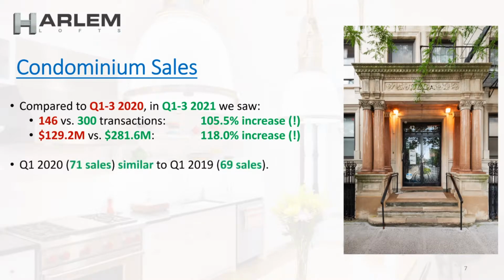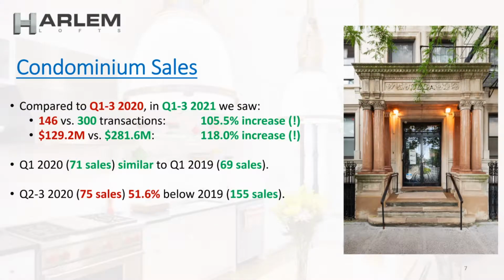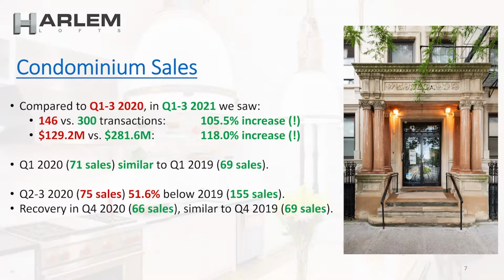Going further back, in quarter 1 2020, just prior to COVID, we saw 71 sales, very similar to quarter 1 2019, going back even further, 69 sales. So the market was proceeding, and then it got hit hard by COVID. The condo market is higher volume, lower price than the townhouse market, so the market fluctuates more and it fluctuates faster. Quarters 2 and 3 2020, we saw just 75 sales, which is 51% down on 2019 when we saw 155 sales. There was recovery in quarter 4 2020 when we saw 66 sales, which was similar to quarter 4 2019, 69 sales. So the market got hit hard, recovered reasonably quickly.